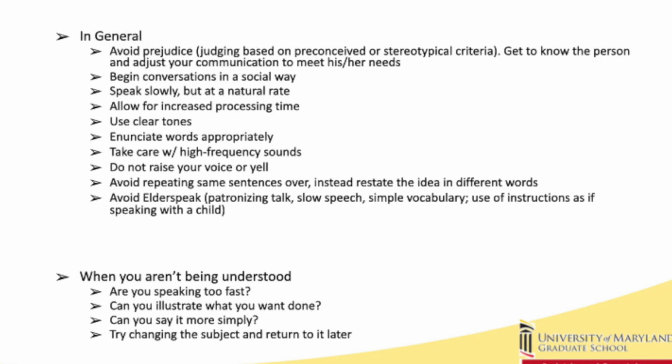If the person is getting upset, try changing the subject. You can always come back to it later. Don't be afraid to touch, right? We are in such a society that you're not supposed to touch anybody. Touching the back of the hand or a pat on the shoulder can be really comforting to individuals who are experiencing a dementia, and really any older adult.